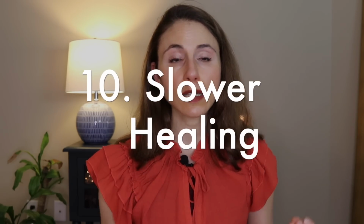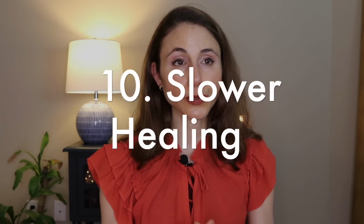Last but not least, number 10 is slower healing. I think this is especially important for you to have a grasp of understanding on as you move into your 40s and 50s, is that the skin doesn't heal as quickly as it once did. Turns out hormones, the estrogens, are really important for proper skin healing. You may find that minor scrapes and cuts don't heal as quickly. And because of that, they are more at risk for infection.